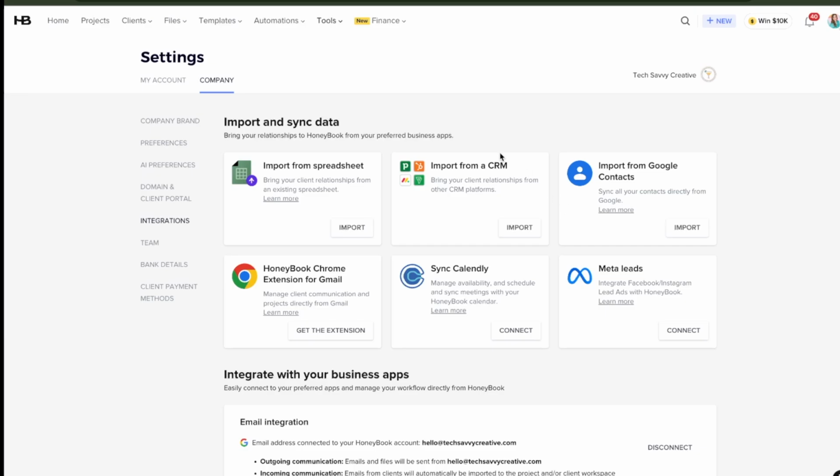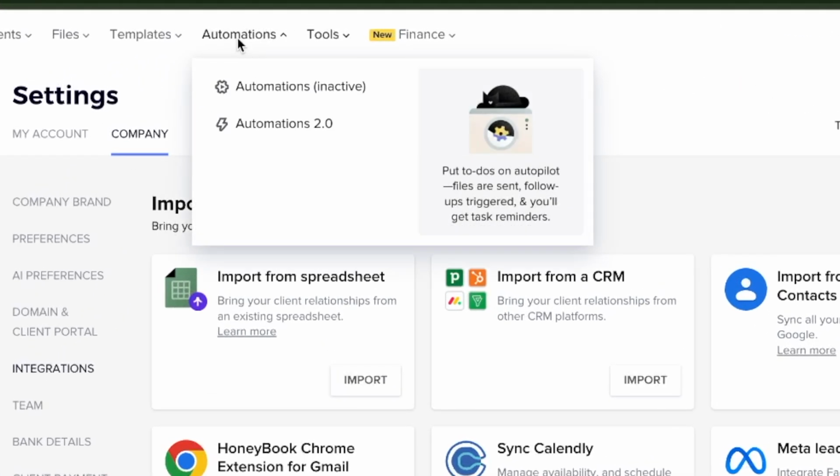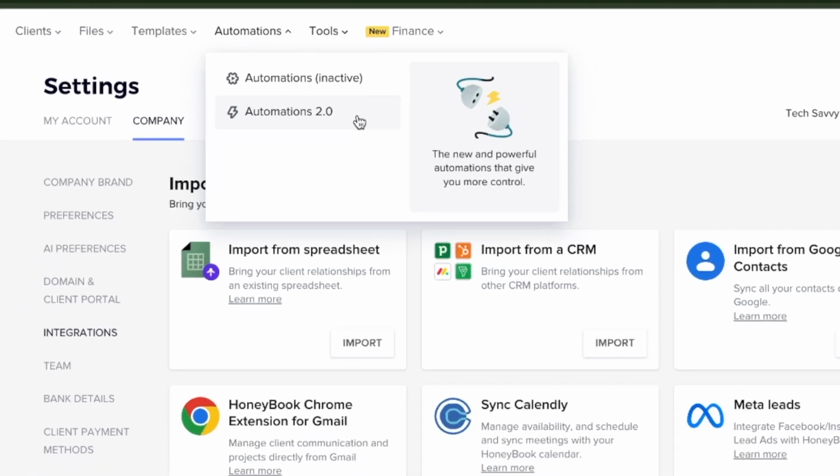Okay, so I'm back here in HoneyBook. I'm going to come up to the top to automations. Now, for this to work, you have to use the new version of automations. If you don't have that yet, reach out to HoneyBook support and they will help you out.